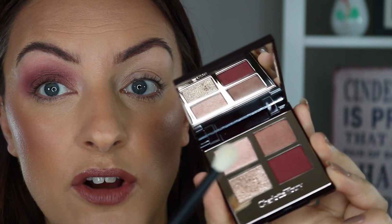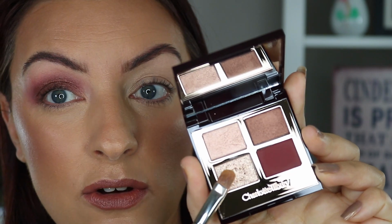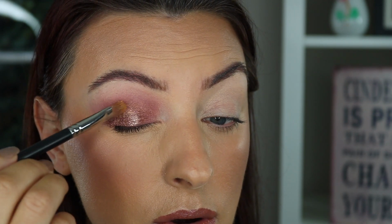Then with my Rephr 15 brush, I'm going into this rose gold, softer shimmer at the top. Just applying that to the outer 2/3 of the eye to give us some dimension. This is definitely a softer shimmer versus that pop shade. Kind of avoiding this inner part of the eye. And then I'm going to take the pop shade on my MAC 242 and we're going to whack this straight in the center of the lid. That is flipping glorious. And we're taking that right up, almost like the brow.